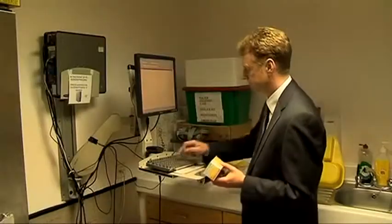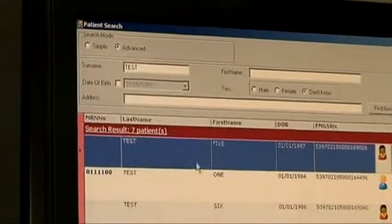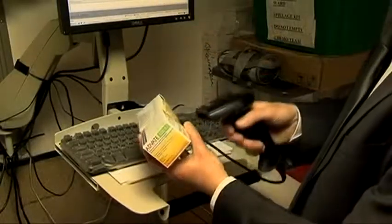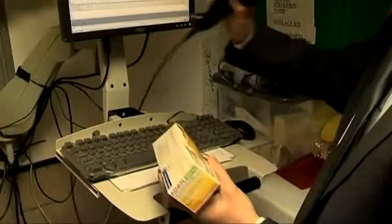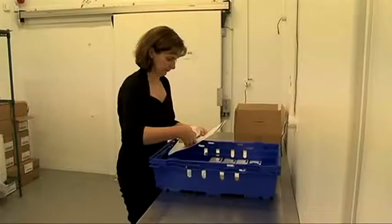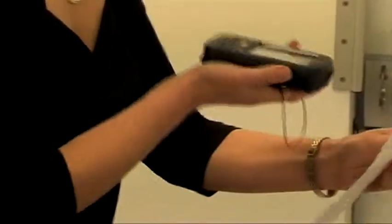GS1 global standards facilitate the serialization of each vial as a unique number in the supply chain, and that was central to the adoption of GS1 in the NCHCD project. Critical to the design and deployment of the new system was TCP Pharmaceuticals, the medical distributor, which became a key lever in the adoption and application of GS1 standards.